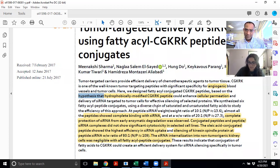So how many experiments did they do in this paper? Five total. And what was the sixth experiment? Making the peptide and siRNA. Making the peptide with a hydrophobic modification, like a fatty acid. So overall, six experiments were there, right? If you do those six experiments, you are going to be the next scientist.